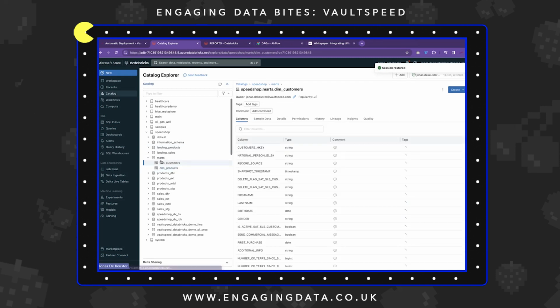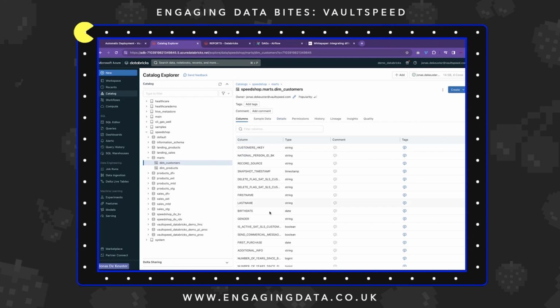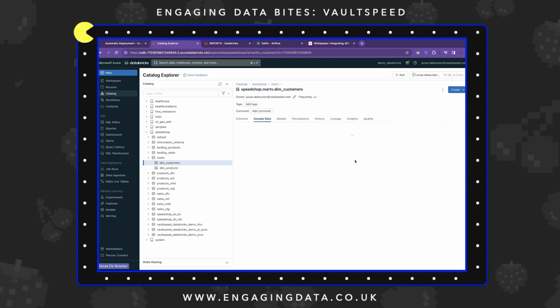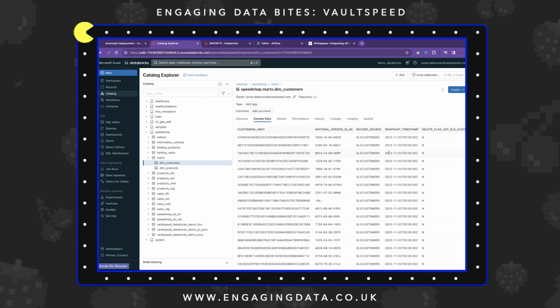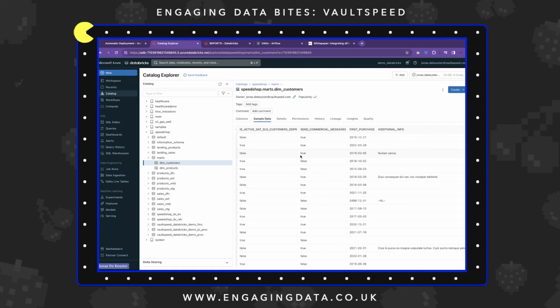Here we go. March. So I hope it worked. Here you go. Now you have these fields here: number of years since start, number of years since first purchase, and it should contain the actual number of years. So this is a person that's 30 years old, 41 years old, and the first one has been a customer for 3 years, the other one for 1 and 5 years. So that's what we added to our dimension, and it was as easy as that.